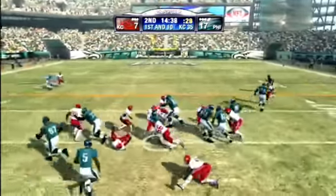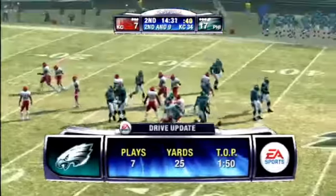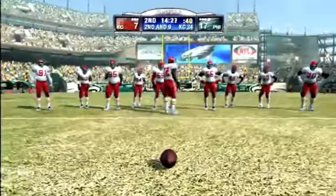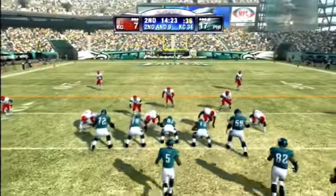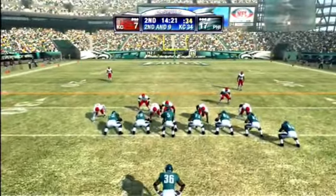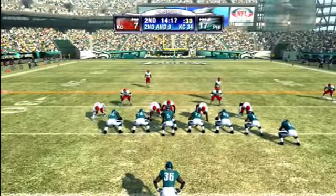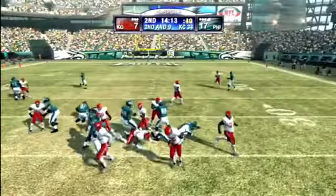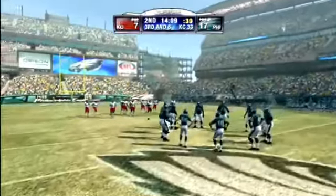Westbrook takes the handoff. He's dropped around the 34-yard line. Gain of about a yard. That'll bring up 2nd down. It's 2nd down and 9 to go. Ball on the 34-yard line. The Eagles come out in a 2 tight end set. Gives to the back. He fights forward to about the 33. No gain, and so it'll be 3rd down.